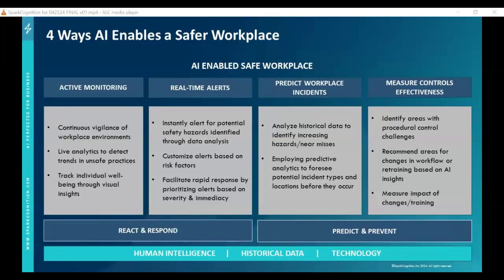So, instead of being reactive to incidents that fortunately in most sites don't happen that frequently, you can see, oh wait, we've got an increase in hazardous behavior around forklift driving. Let's launch a safety campaign to address that before you actually have an incident, because you're able to predict, oh, this site, increase in forklift risk, let's target that. And then you can actually take actions before that happens and bring that risk back down.